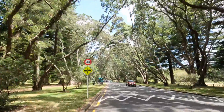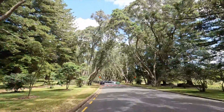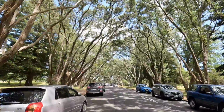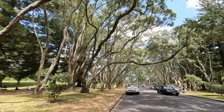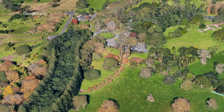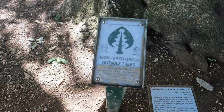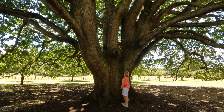Beautiful Putakawa tree lined avenue here. Parking here varies a lot, but you should be able to park close to the tree. It's over to the right. Cornwall Park has some of the largest trees in Auckland. At around 100 years old, this is a magnificent tree. The tree is on the Notable Tree Register, a native of Spain and North Africa. It's the largest oak in Cornwall Park.